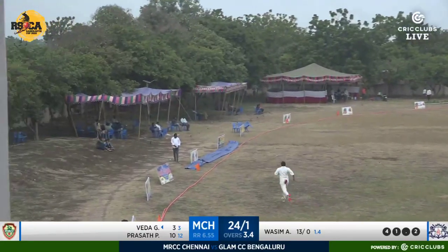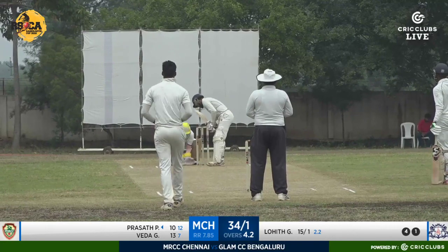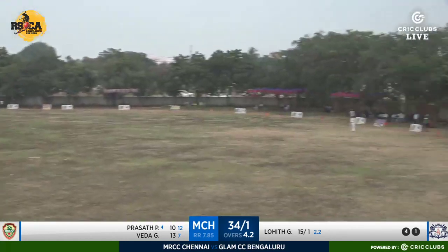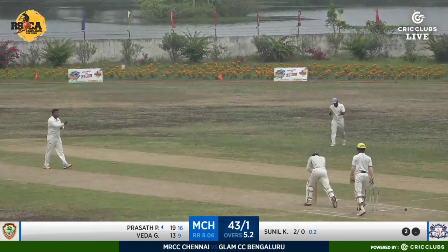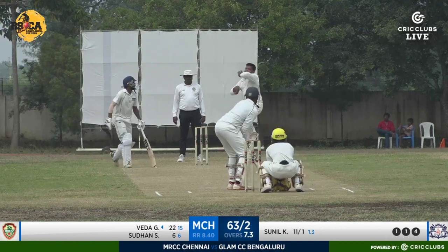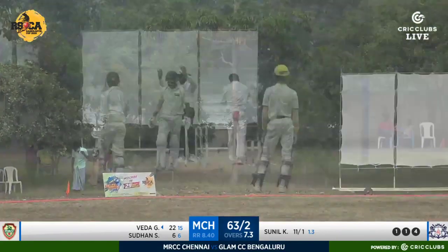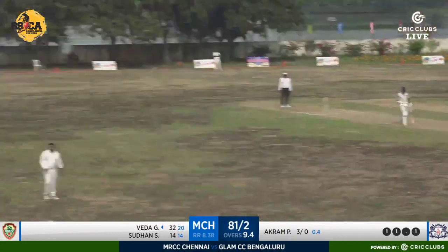Ball again, ball in the leg side, and batsman flicks, and it's gone to the boundary again. Lighted delivery, and almost it's a sixer. Ball. Very well bowled by the bowler. In the air and gone out of the ground. That's a six. Excellent score by the batsman, and four.